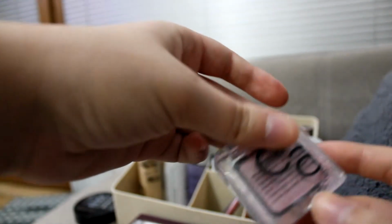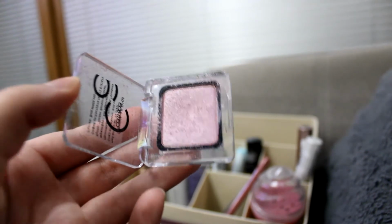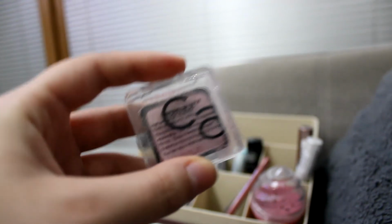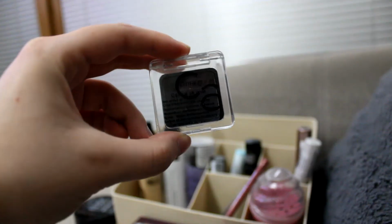Oh, and I almost forgot to show you my single eyeshadows. This one is by Catrice and it's a little bit broken. I just smashed it a little bit. So I'm gonna clean it up, but this is what it looks like. It's a very shimmery, light pink, sort of baby pink color. Again by Catrice Cosmetics. And another one by Catrice. Very beautiful. I just bought it alongside the Jungle palette by Aura. Let me just open this bad boy up.